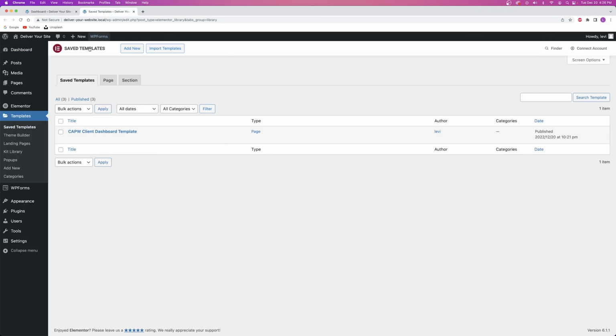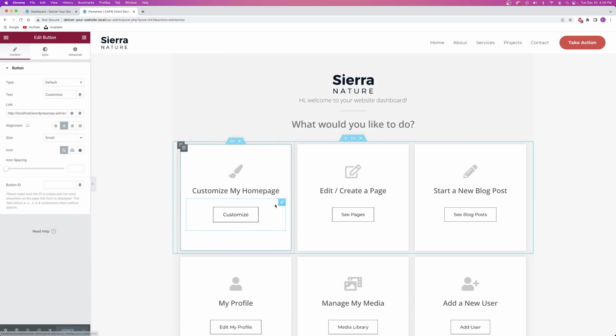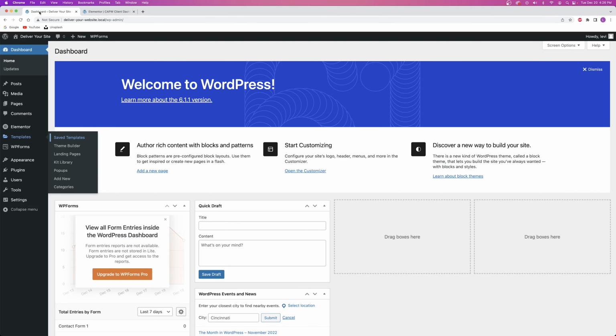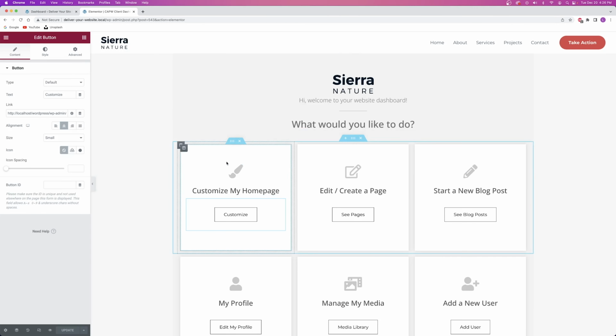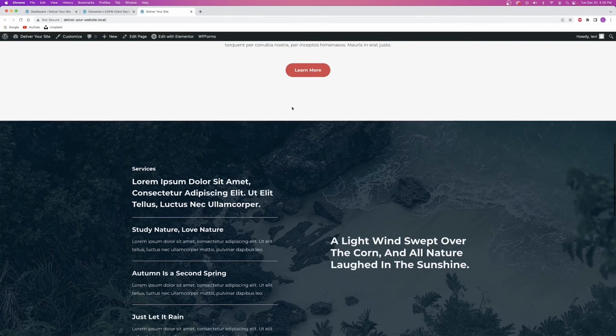Okay. So now that we have the saved templates open, we'll click on edit with Elementor again. Perfect. And so now what we need to do is edit this button again. So I'm just going to click on the blue pencil icon, and we have to put our link right here. Let's go over to our WordPress dashboard and basically do what the button tells us. So if it wants us to customize the homepage, we're going to go up and open our website up and actually customize the homepage. So we're going to open the website up on a new tab just like this.